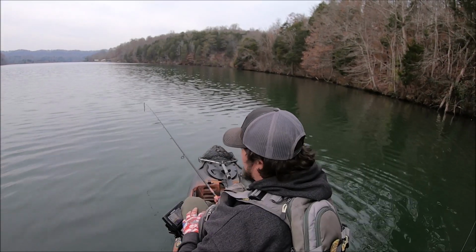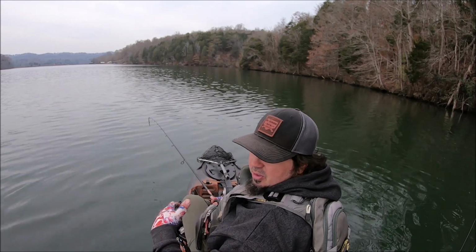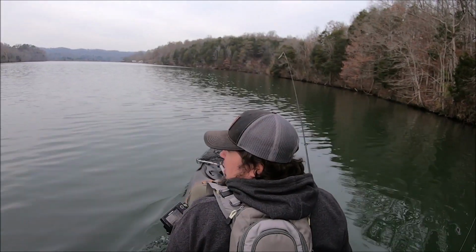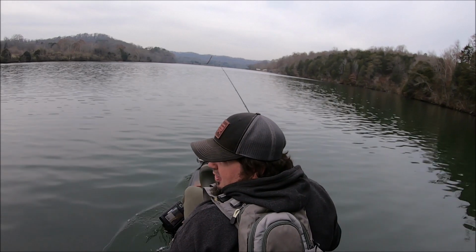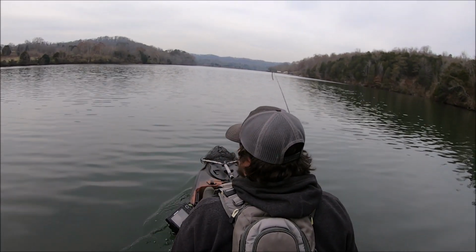I'm gonna go ahead and jump over here. Yeah, good. I caught one more up through there. That was it. Little largemouth. All right, I'm gonna jump over here and see what happens. We've got two more bluff walls we can hit though. If we can find them on these, like we did this, we'll be in good shape.